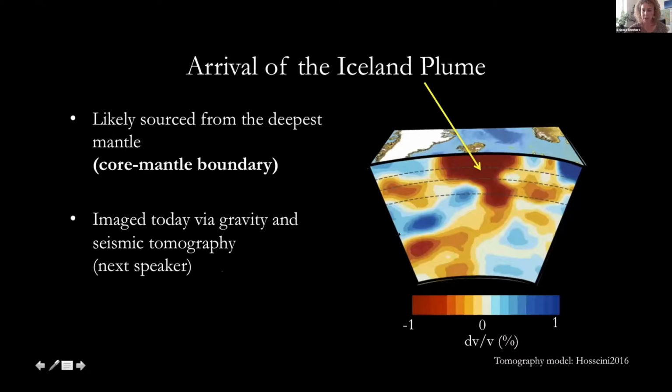This is a vertical slice that we've seen just before through the Iceland plume. This is one particular model out of Oxford, and you can see the plume conduit snaking its way back down to the core. This plume is also inferred from gravity data sets, but the seismic tomography is one of the best ways we have of imaging this plume and can be used complementary with, for example, geochemistry.